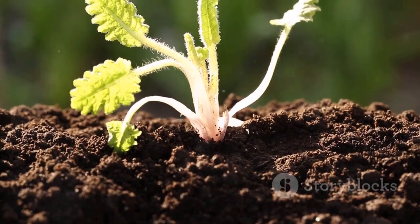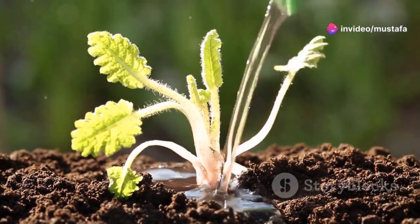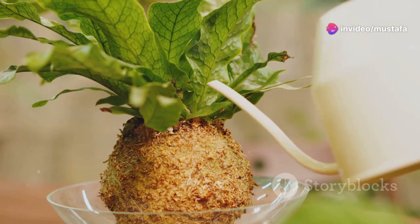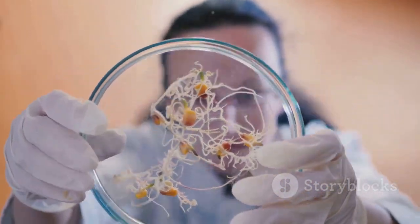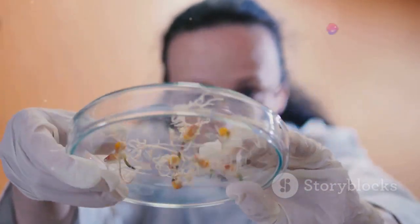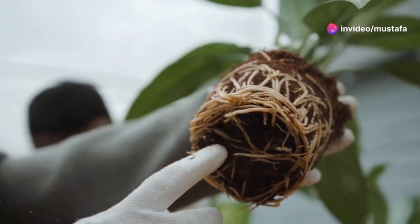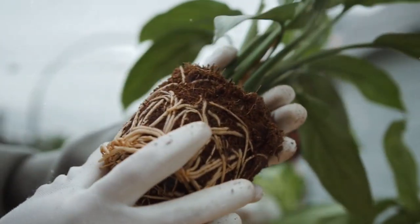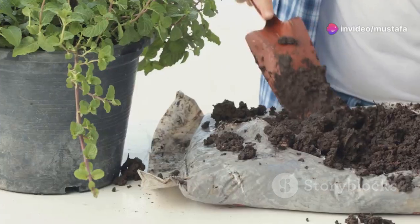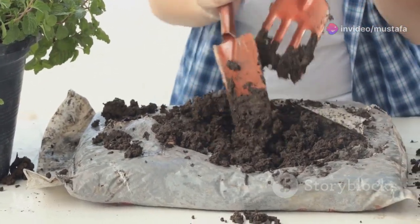Section 5. Aspirin and cuttings. Encouraging root development. Aspirin can be a valuable tool for propagating plants from cuttings. Dipping the cut ends of stems in a diluted aspirin solution before planting can stimulate root development. The salicylic acid in aspirin helps promote cell division and root growth, leading to faster and more successful rooting of cuttings. This method can be particularly useful for propagating plants that are typically difficult to root.